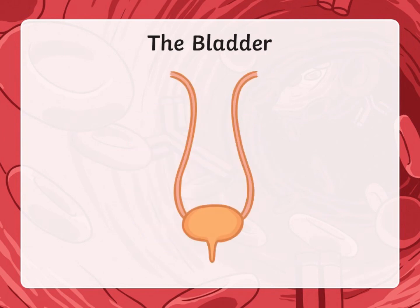The bladder. The bladder is a bag that collects the urine that leaves the kidneys. When the bladder is full, it sends a message to the brain and you go to the toilet. Drinking plenty of water and avoiding rich foods will help keep the bladder and kidneys in good condition.